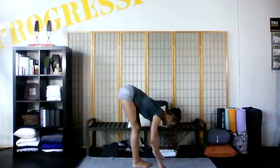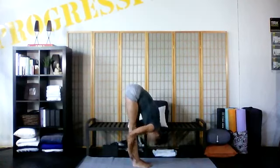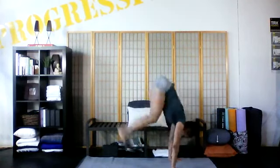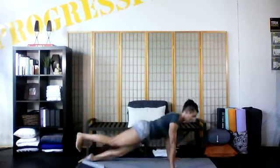Draw down. Belly button to the spine. Ribs on the thighs, draw down. Okay, chaturanga vinyasa. Let's bring the heat back. Step or jump, chaturanga vinyasa. Upward facing dog, inhaling. And downward facing dog.